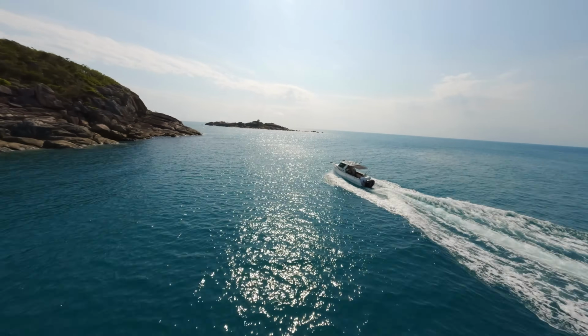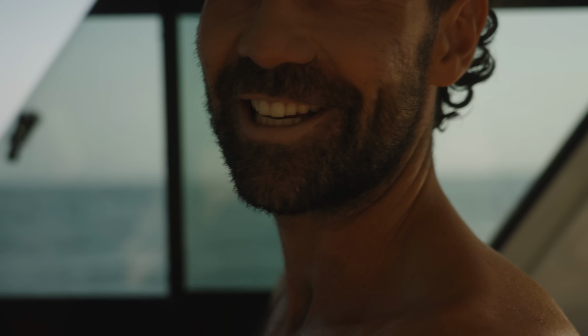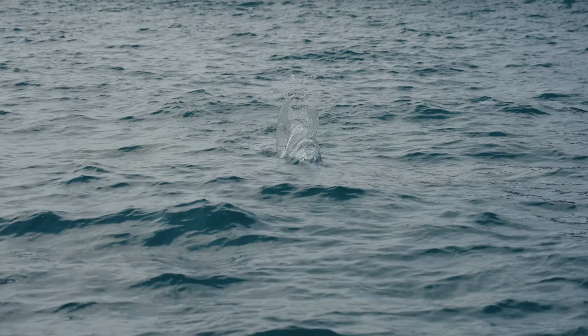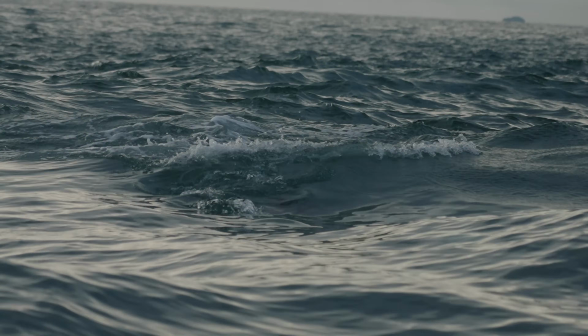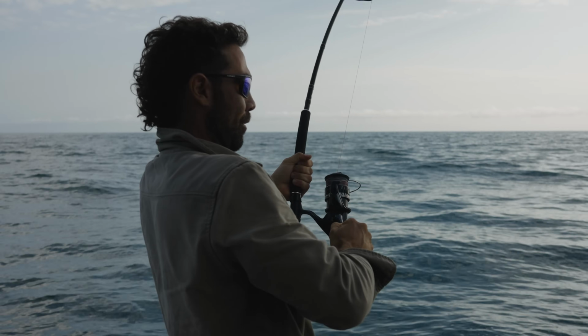All right, mate. All comes down to the final morning. Last shot of getting a big GT. We'll see how we go. Oh yeah, there's something on it! There's something on it! Oh, that's a good fish! Oh, mate!